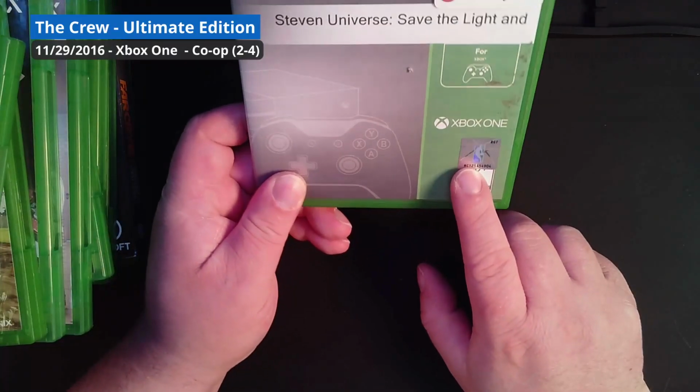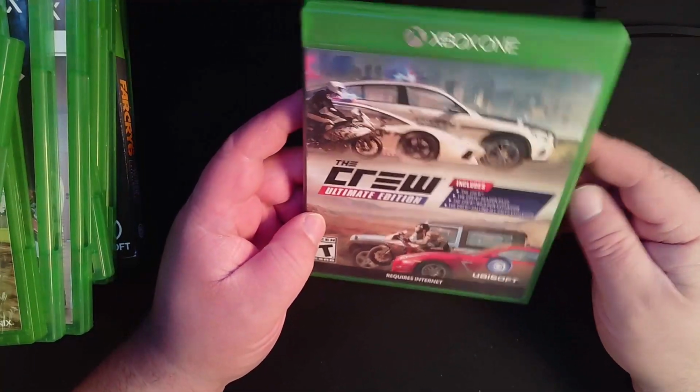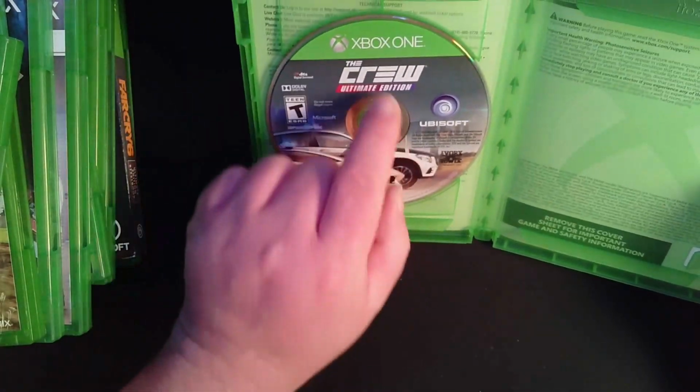This is definitely not the case. You can see it's got the NBA hologram on it for one of the NBA 2K games. Alright, The Crew Ultimate Edition. So I believe I have several of the Crew games. This is a version I didn't have, the Ultimate Edition.